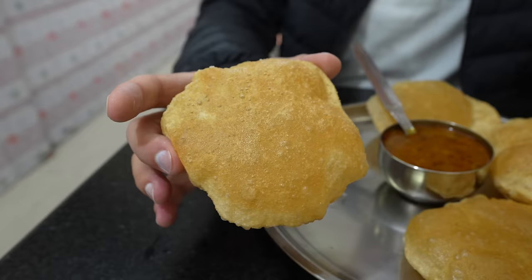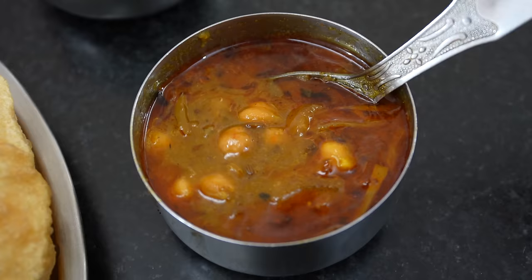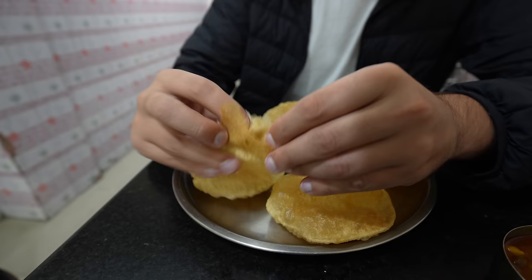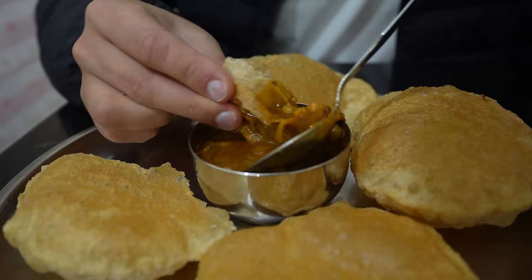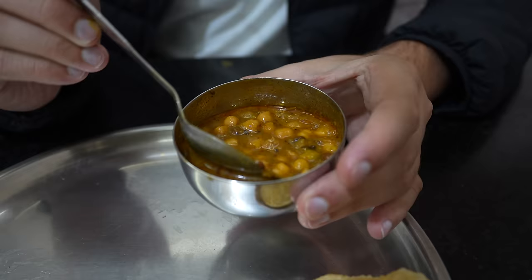The puri, a little bit greasy, a little bit oily. But the curry has a nice spice to it, nice onion flavor. And the best part about this bread is the way that it's ballooned up, you can create like a perfect little thing to scoop up the curry like that, and it holds onto it really well. Oh man, that is really good. The puri is great to eat with it, but you can also just have it like this with a spoon, and it's really good too.